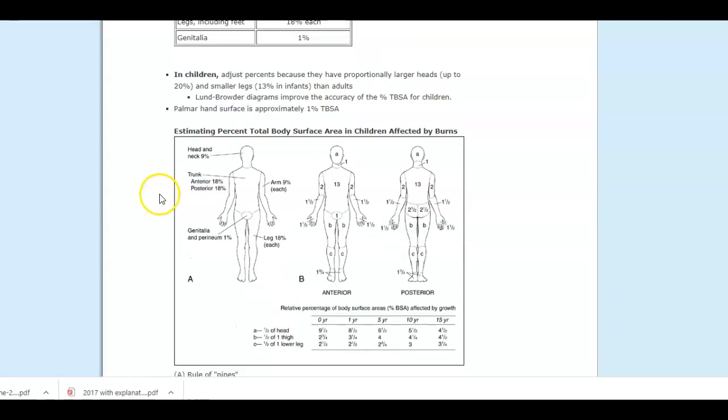Since we're discussing the adult, I'll show you as demonstrated in the picture. The head and neck is 9%, the anterior trunk is 18%, the posterior aspect is 18%, each arm is 9%, each leg is 18%, and the genitalia is basically 1%.